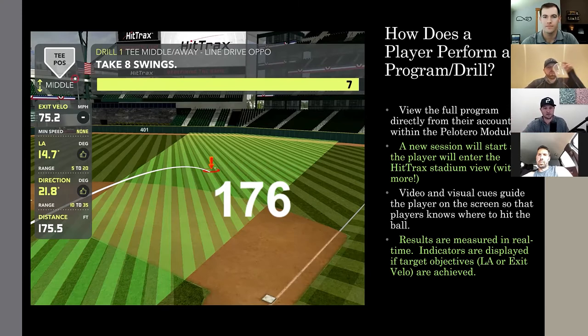They're developing feel. They're making adjustments immediately without you having to tell them, because they look up and they're like, oh, I pulled it too much, or oh, I got under it too much. They're chasing metrics that make them better hitters versus just chasing big numbers that they might be developing poor swing habits as a result.